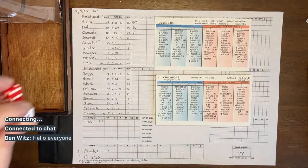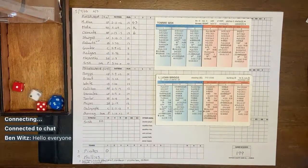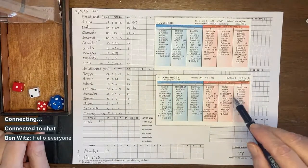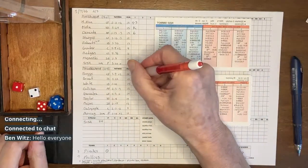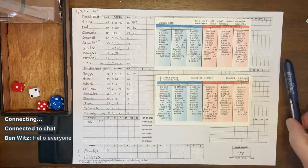Sisk gets the sign from Gonder. Here's the windup. The pitch to Briggs is going to be a 2-6 right-hander, a single to 5, and that's in there for a base hit. So Johnny Briggs is aboard to lead things off.